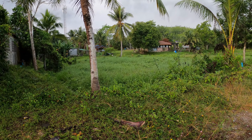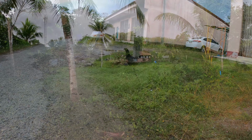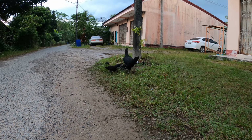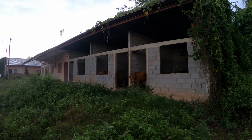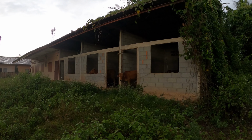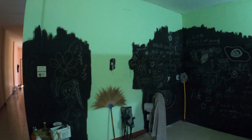And oh, I love it. The sounds, you hear the roosters, you hear all the tiny little bugs. And the smells, of course, the fresh smell of cow manure. I know it's not a very pleasant smell, but for me, it just shows that you're out in the countryside.